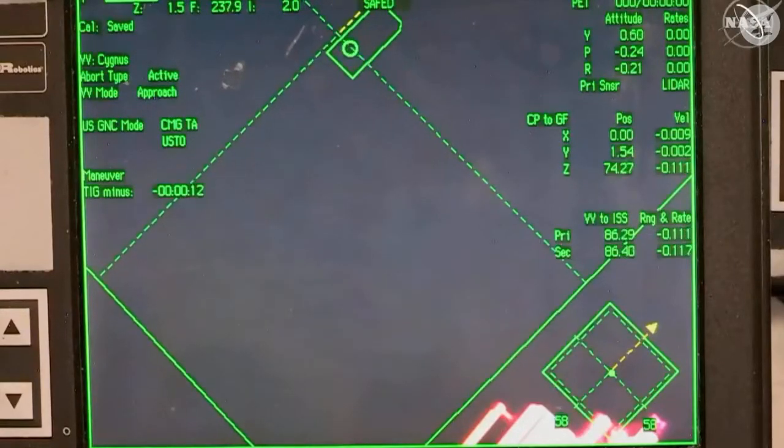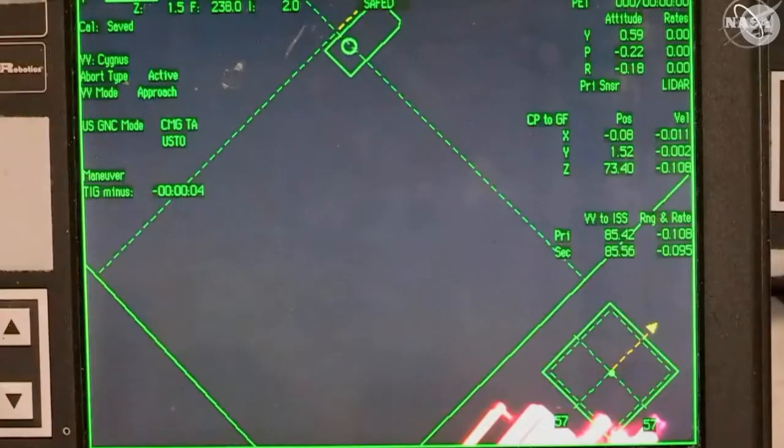Again, looking for a capture time less than an hour from now, as the Cygnus vehicle is 85 meters away from the International Space Station, approaching at a rate of 0.1 meters per second.